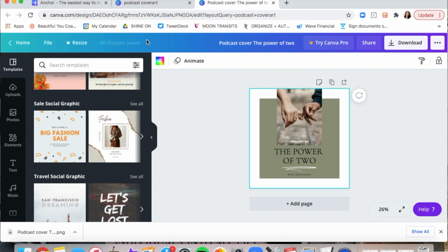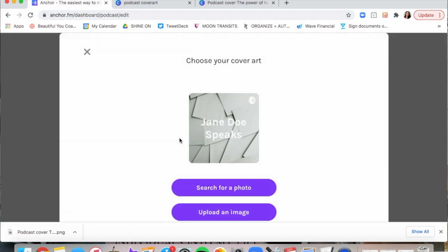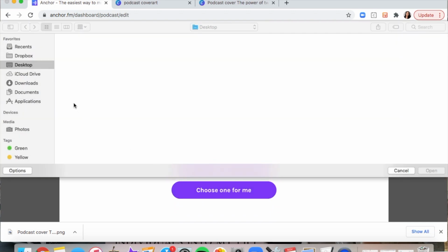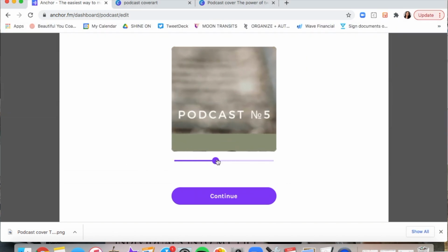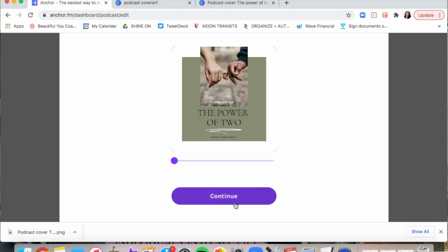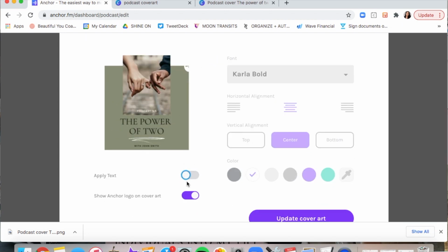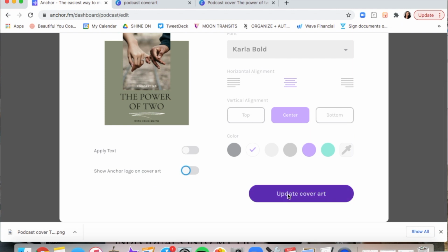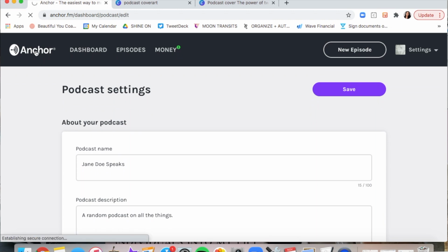Okay. And then we're going to go back to Anchor, and we're under settings. We're going to update our cover art. Upload an image. And you can choose to zoom in or zoom out, but I think that's fine. And then you can choose to add text over it, but since there's already text, I'm not going to apply text. And you can choose to show Anchor logo on your cover art. I'm not going to. And then I'm just going to update cover art. And then that's pretty much it. Your podcast should be set up.